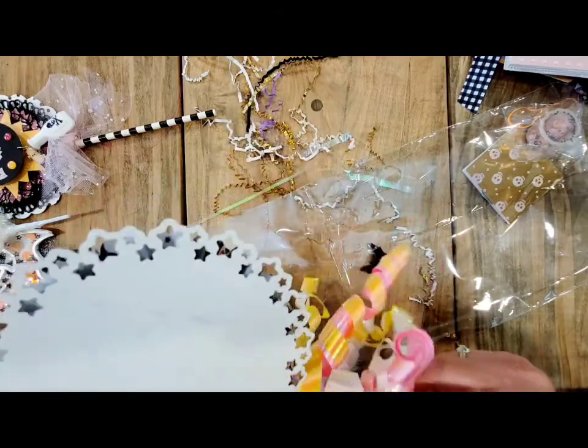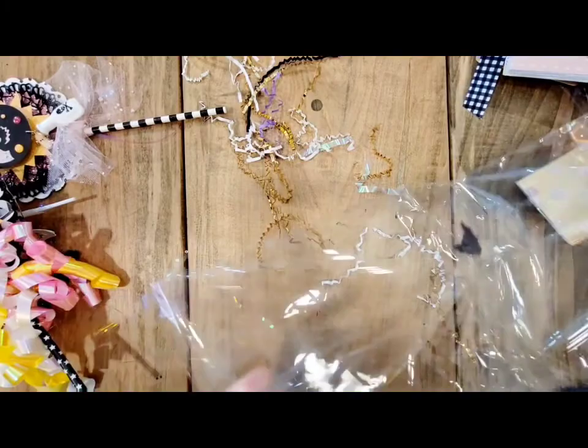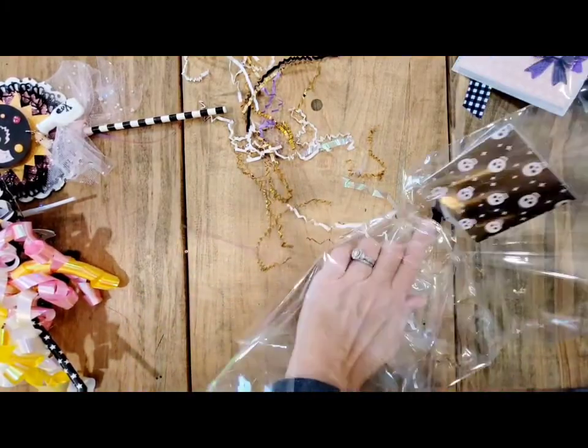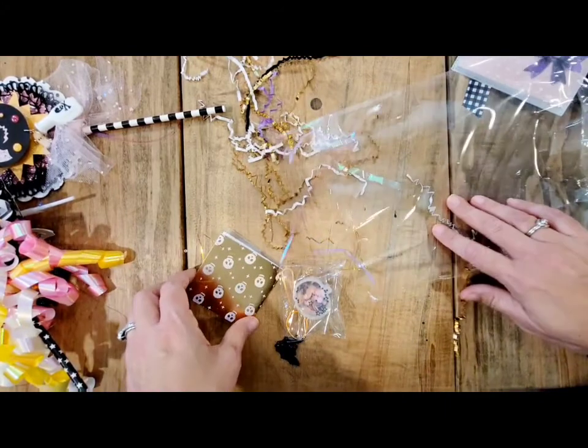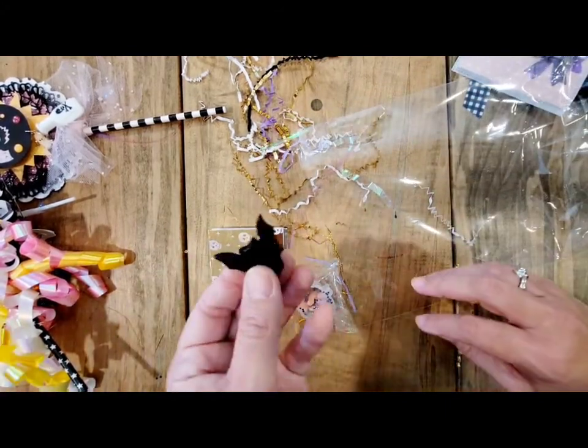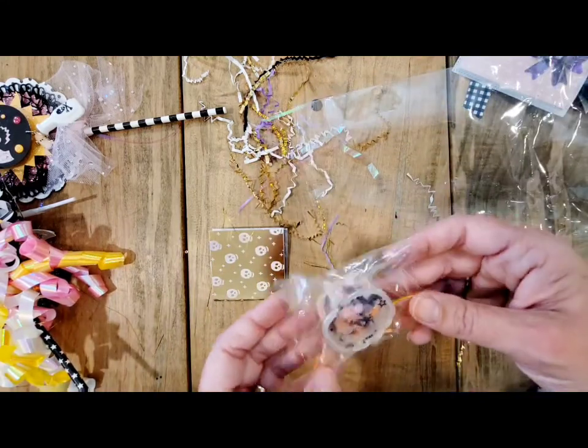This is so cute. I love it. Again, no info on the back. I'm really hoping. Oh, this little black bat. I bet it came off of there too. These have been packaged up for a while, so I don't mean to judge. She did a great job, so don't judge on that, because that can happen to anybody.